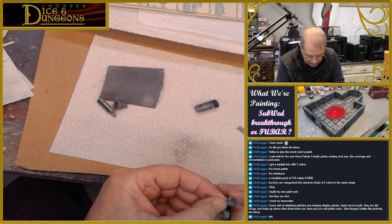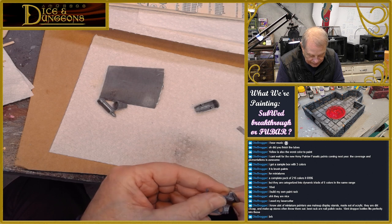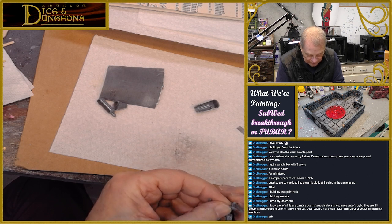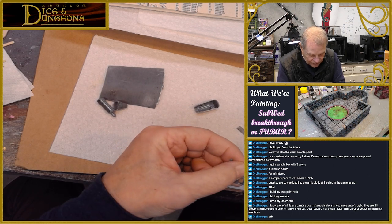So yeah, it's going to take a little while to clean this up and get the seams so they're not showing. And at the same time, hopefully not breaking it. Kind of little fragile bits.